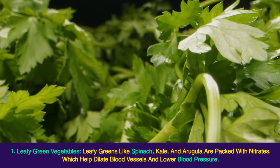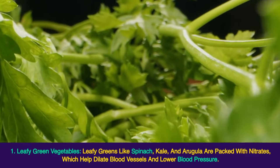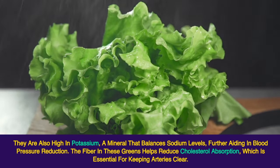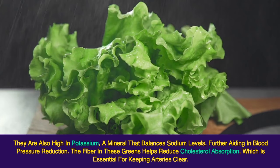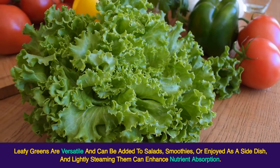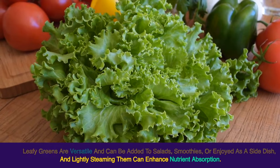1. Leafy green vegetables. Leafy greens like spinach, kale, and arugula are packed with nitrates, which help dilate blood vessels and lower blood pressure. They are also high in potassium, a mineral that balances sodium levels, further aiding in blood pressure reduction. The fiber in these greens helps reduce cholesterol absorption, which is essential for keeping arteries clear. Leafy greens are versatile and can be added to salads, smoothies, or enjoyed as a side dish, and lightly steaming them can enhance nutrient absorption.